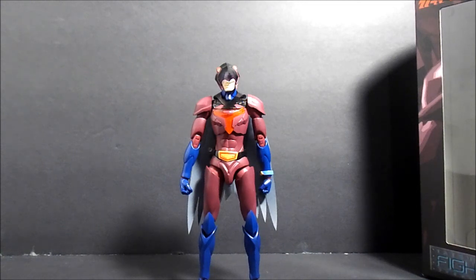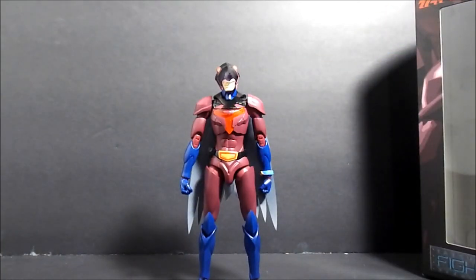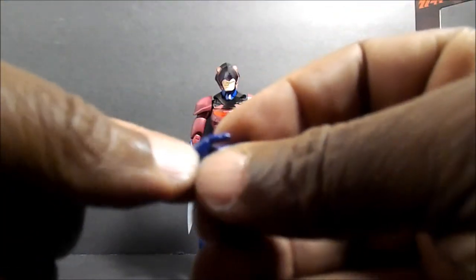Sorry, so I have my hands out. But like I said, I keep most of that in there just for storage purposes, but probably keep those in the bag too. But it comes with the hand to hold this, the hand that holds the dart. It comes with two open palm hands.